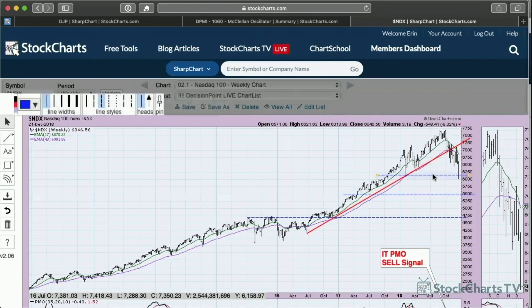So yes, we broke down below this low back here. That was an intraday or intra-week low, I should say. This is the area right here where I see some tops that could, and a bottom right there, that could be a support level. And we just now are touching it. So, maybe this is finally the time, on Christmas Eve, and everybody's feeling happy and jolly. Maybe Santa will arrive and we'll get just a little bit of a relief bounce there.